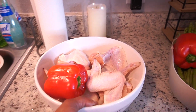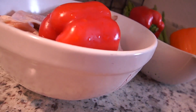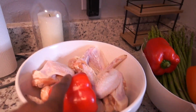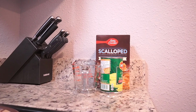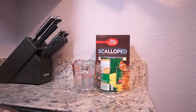What's she doing, Mom? Potatoes. That's potatoes. No, those are peppers. Is that peppers? Yeah, that's peppers. Red pepper, red pepper, orange pepper, red pepper, chicken, asparagus. Yeah. I could cut this one and this one. Oh, whoa.